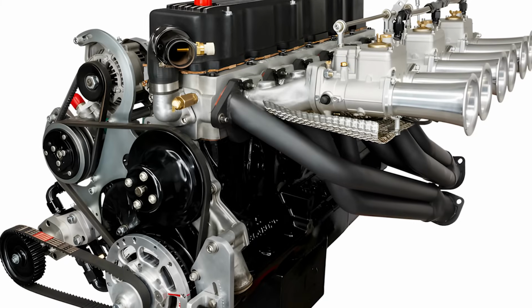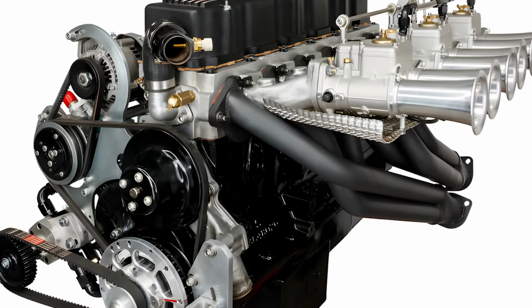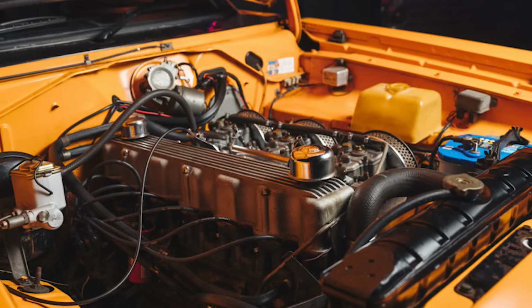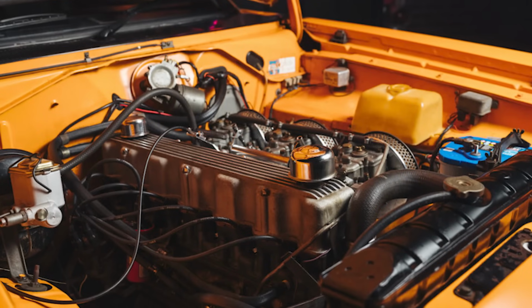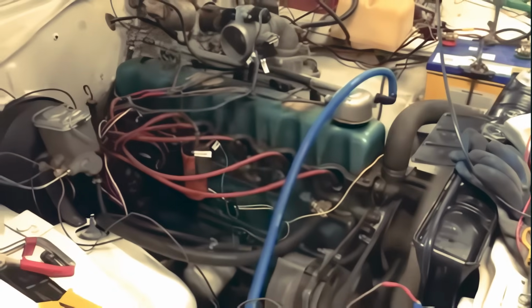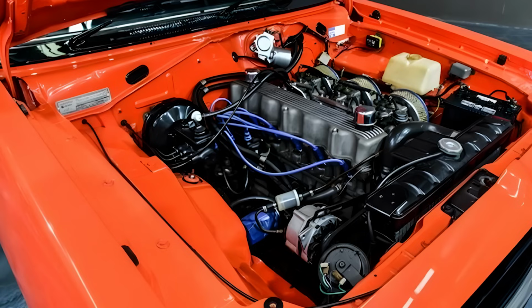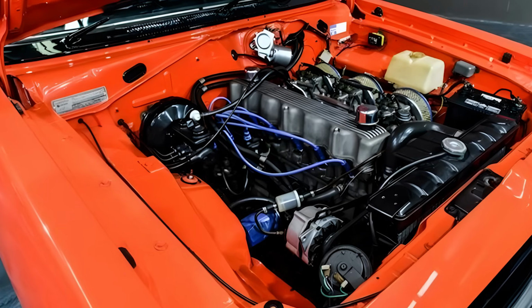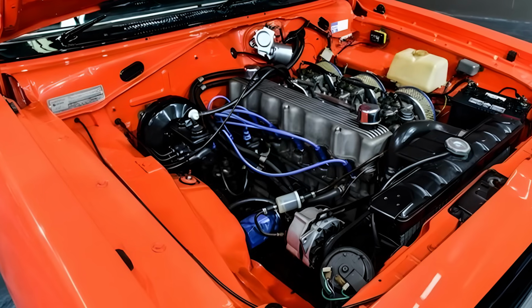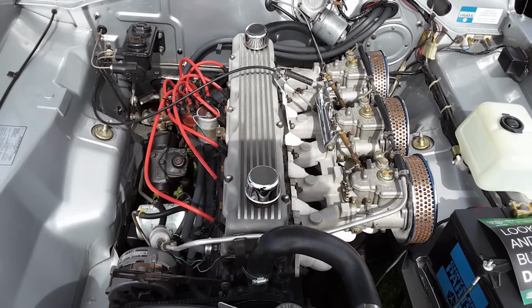But sadly, this brilliant engine was silently discontinued in the early 1980s. No ceremony, no farewell. The first reason was a shifting market. Fuel crises and stricter emission standards made smaller, more economical cars the new norm. Powerful sedans with large engines, like the Valiant, no longer fit the trend.